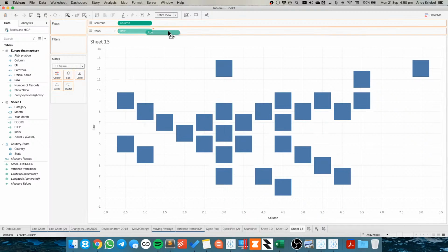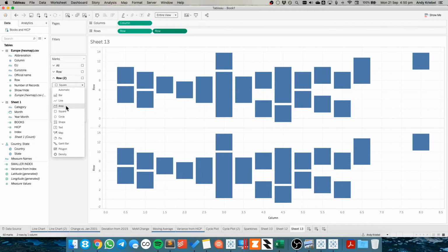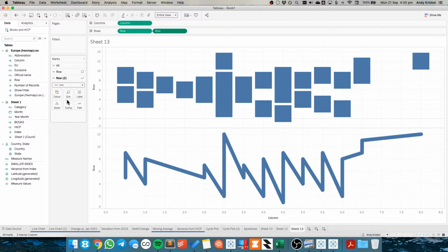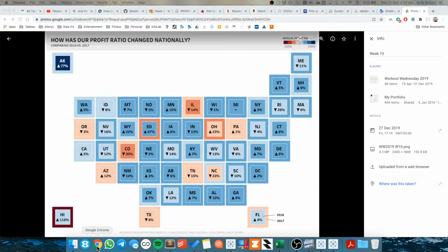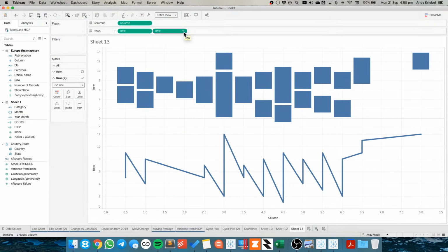All right, and then what I want to do is duplicate this, but make this a line. And hopefully I can make this then, if I put, let's see, where are we here? I want this one to be, where's my fields here? I'm getting a bit confused. So each of these is, but I want to have lines inside of it. Shoot.